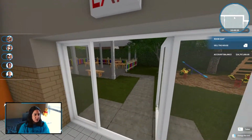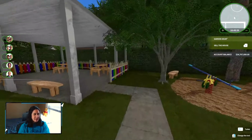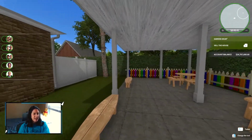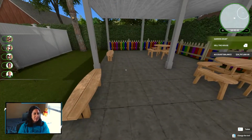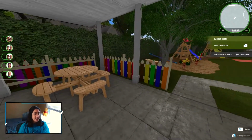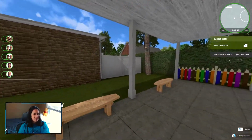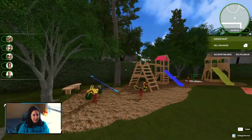So we will just go through these cafeteria doors out to the playground and back. This house came with this fun covered back patio area, so I thought it'd be perfect to put a couple of benches and picnic tables out here for outdoor working or eating snacks. These little crayon fences are super cute and add a nice pop of color over here. And here is the playground area.